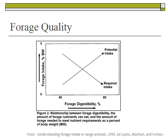Here's a graph from the reading that we had this week that basically illustrates this point. As forage digestibility increases from, say, 40, which is fairly low, to 80, which is pretty high, the potential intake increases radically. The animals have the ability to eat more. So even though the required intake is decreasing, the amount that they would need to eat to meet their energy demands, they still will eat more because they can, because the potential intake is much higher.